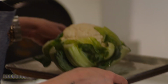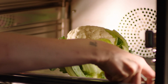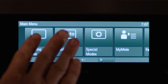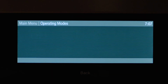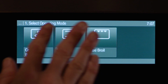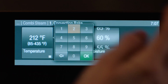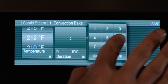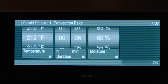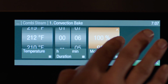So my favorite thing about using the Miele Combi Steam oven is program cooking. We start with operating modes, combination modes. I'm gonna start my cauliflower with convection bake. The temperature we wanna set is 212 degrees, because that is the highest temperature for steam cooking. Set my duration for 6 minutes and set the moisture at 100%. I love this roll bar.